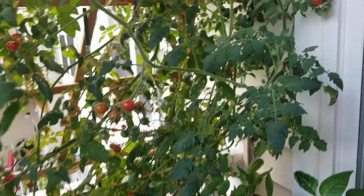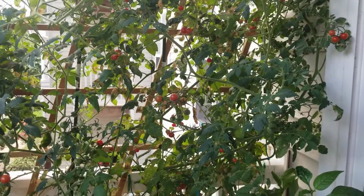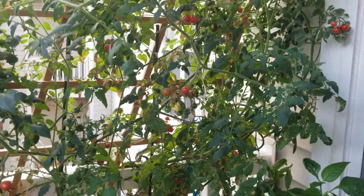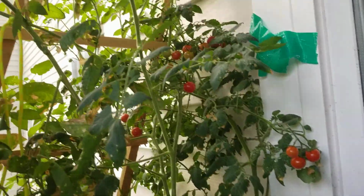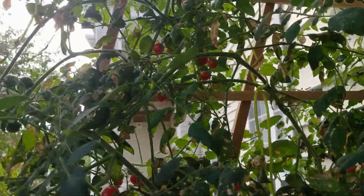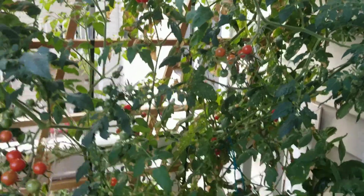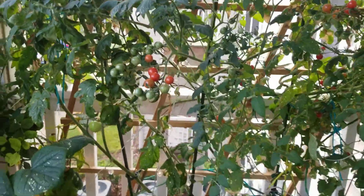The tomato has been doing really well since I cut all those dead and burned leaves off. It's been producing like crazy. You can really see now because the tomatoes are no longer green. They are red. There's so many. It looks like a little cherry tree. So many.